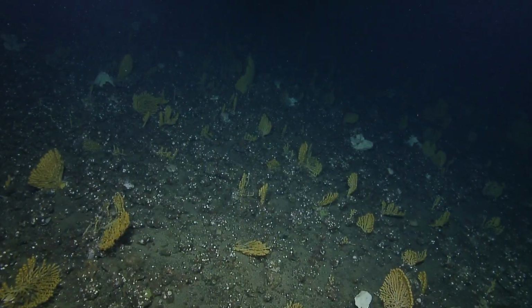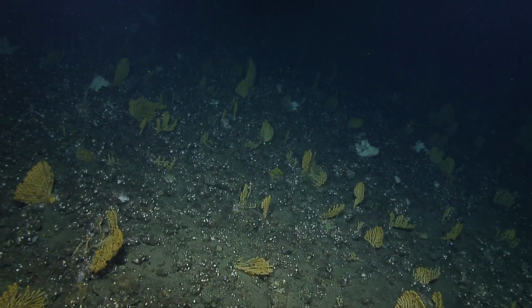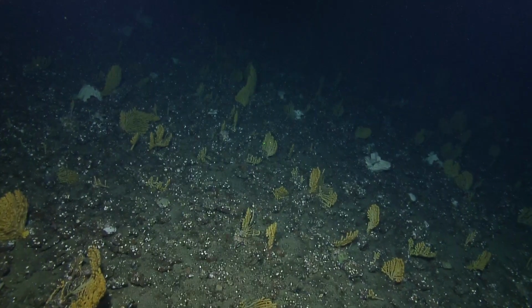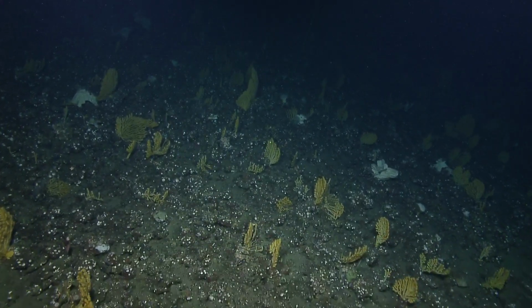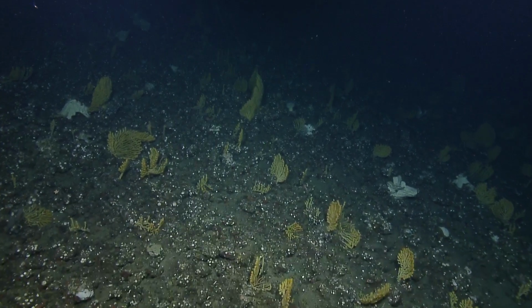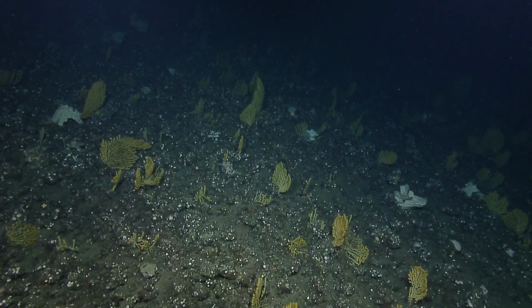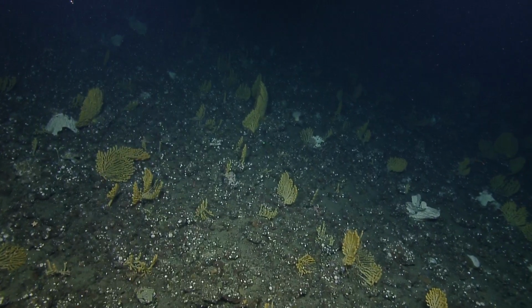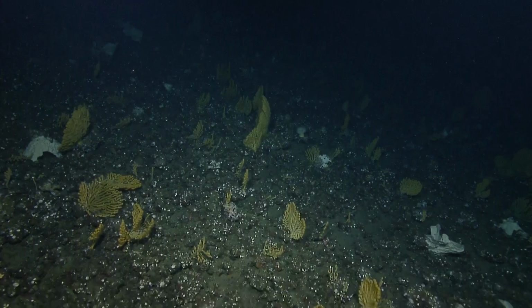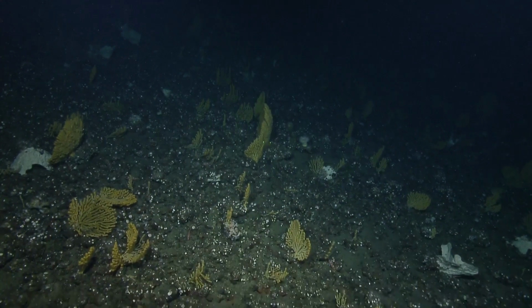We're still getting the current blowing to the east, so it's been really consistent the whole time we've been on watch. It seemed like it died off when we went down the slope, but when you get to the top, it's consistently blowing to the east. So maybe these guys get some downslope current too.